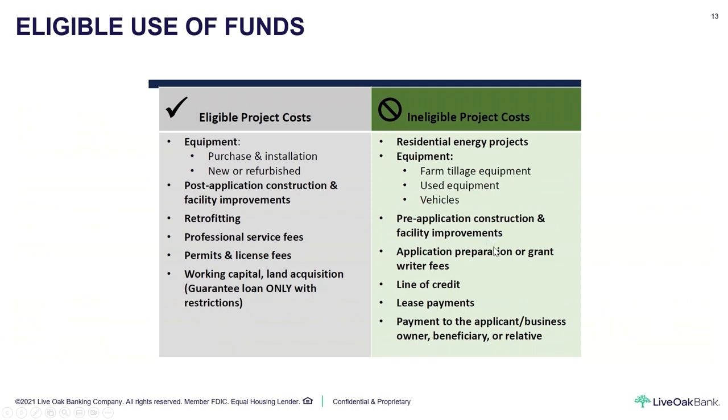None of those types of vehicles are eligible. You also can't use it for pre-application construction and facility improvements, as I just mentioned before. Other ineligible project costs are grant writer fees, lines of credit, or lease payments. And USDA is also very specific that payments can't go back to an owner or beneficiary or a relative of the applicant. So if you had paid somebody on your farm who was a relative, or yourself, to do some work, that can't be reimbursed under this program.